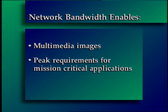A second important aspect is that our workload on these networks tends to be bursty in nature, and the peak requirements tend to be far greater than the average. In fact, in many companies where accounting and transaction systems are running, the peaks can be quite exaggerated. And so for mission-critical applications to complete in a timely fashion, a great deal of bandwidth needs to be available to move data across the network.